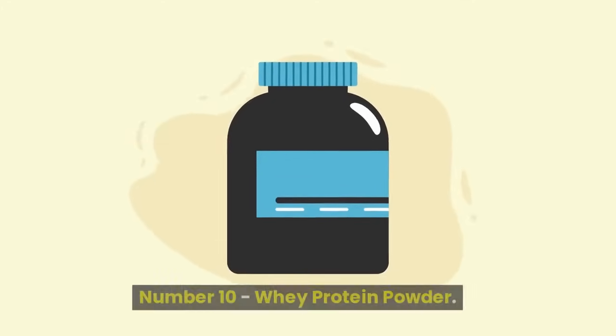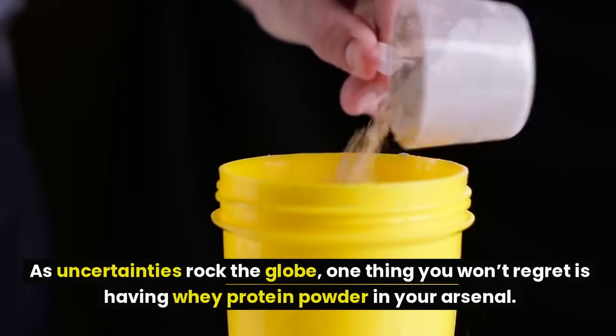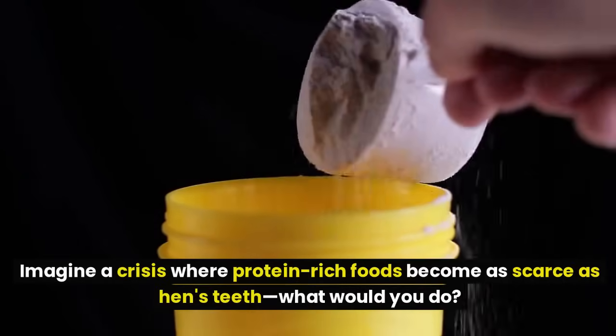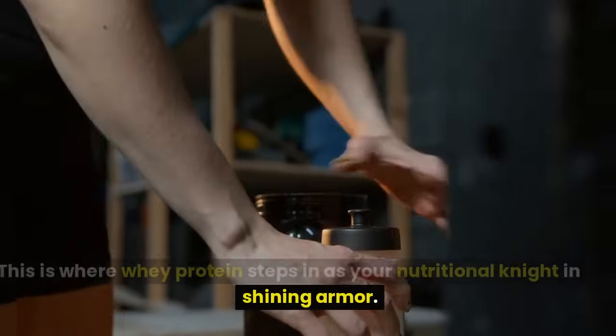Number 10. Whey protein powder. Are you ready for the unexpected? As uncertainties rock the globe, one thing you won't regret is having whey protein powder in your arsenal. Imagine a crisis where protein-rich foods become as scarce as hen's teeth. What would you do? This is where whey protein steps in as your nutritional knight in shining armor.